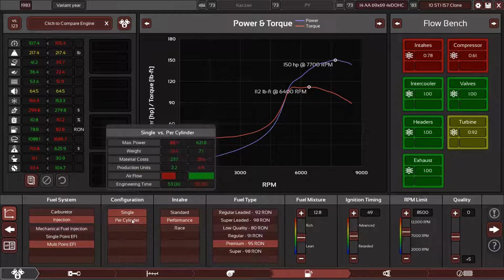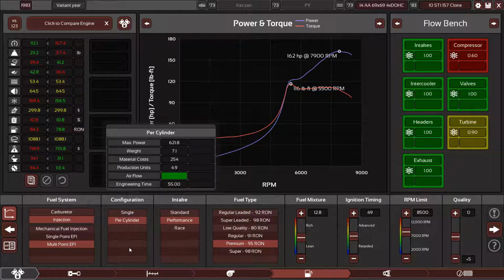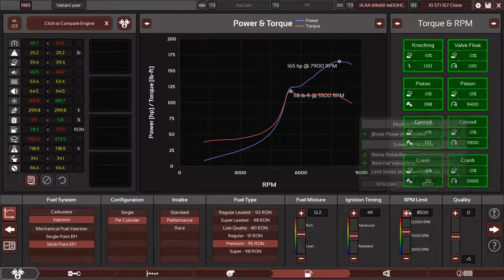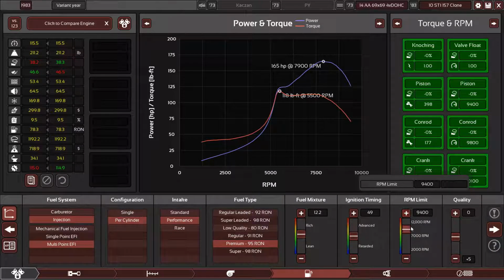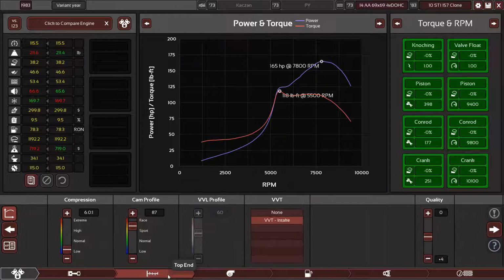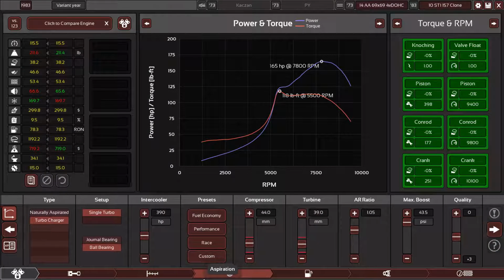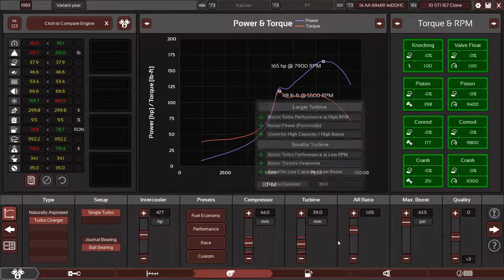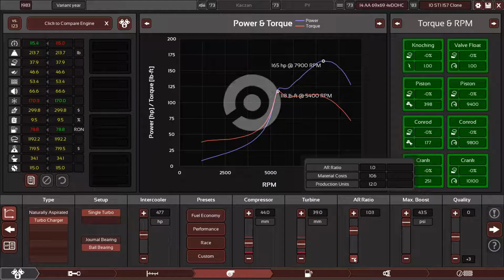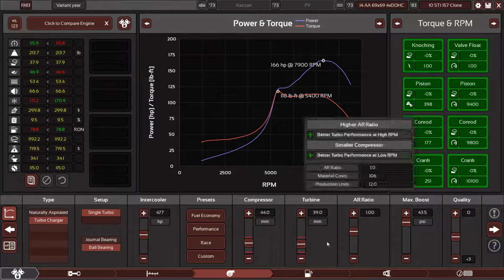No, the intake's way too starved. So we'll do multi-point, keep the performance, bump up the fuel mixture. We'll max out the RPMs. Bump up the exhaust a little bit. And the intercooler a little bit. So, question becomes, how much do we want to mess with it? I think we're going to limit it there.